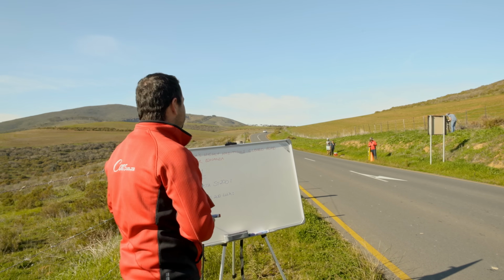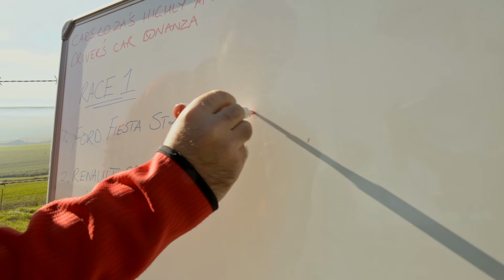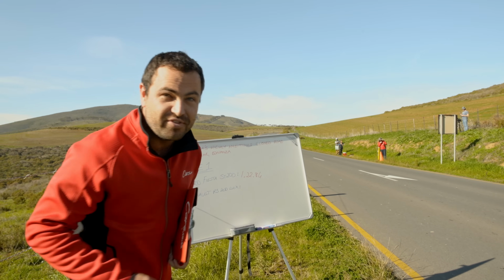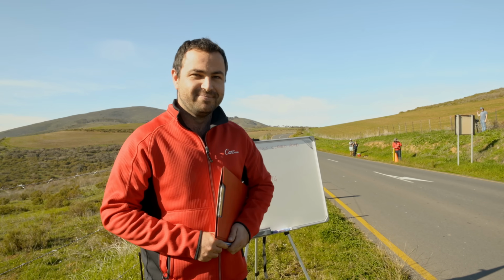What did we get, Dave? 1:22.84. Right, that is our first time of the day. 1 minute 22.84. Can the Renault Clio beat it?